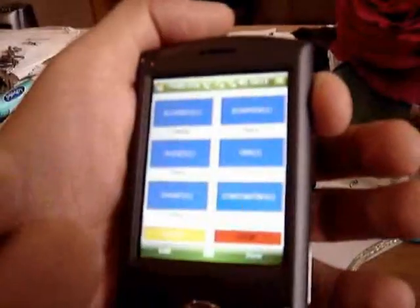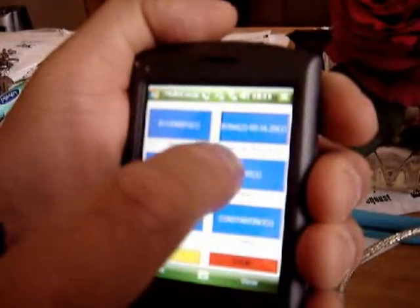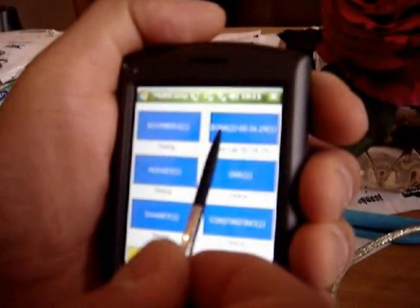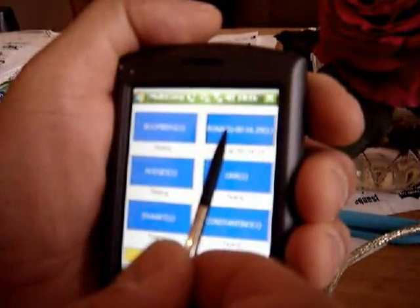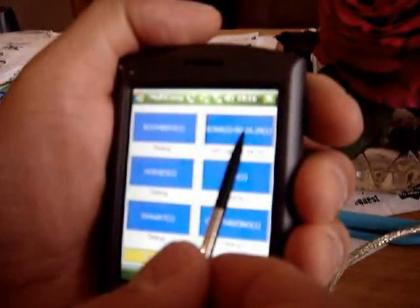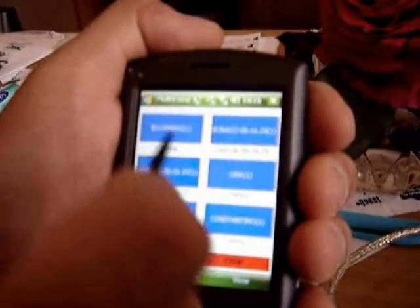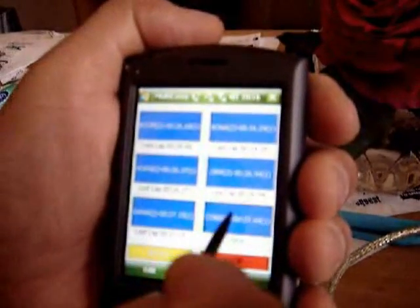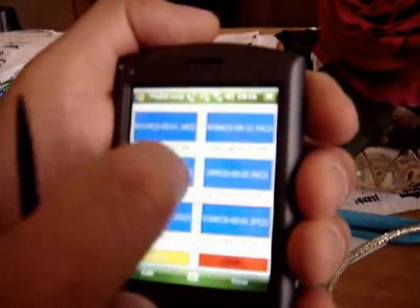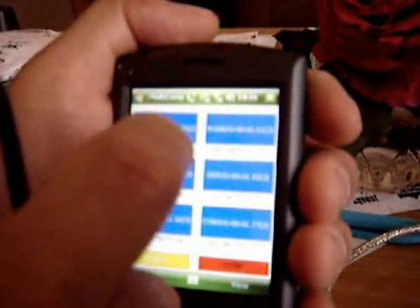Whether it's a practice or a race, as the guy comes over, you simply click on his name, and it shows you his last lap time. It abbreviates his name and puts in brackets the current lap. Now he's on lap 2, and next to that is his quickest lap and which lap it was in. So you just go along merrily and time the guy with your finger as they come over the line.